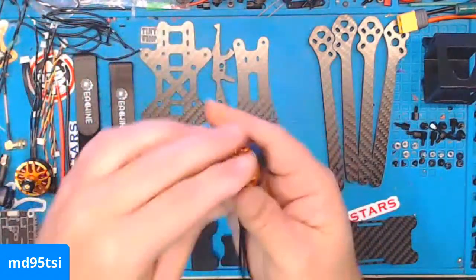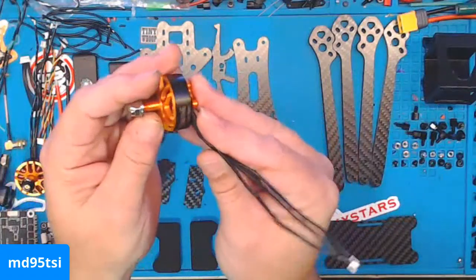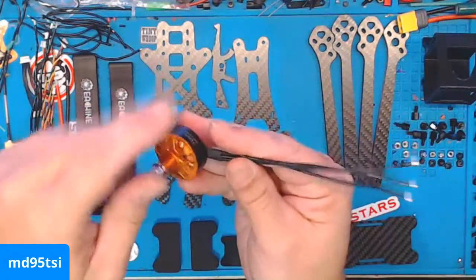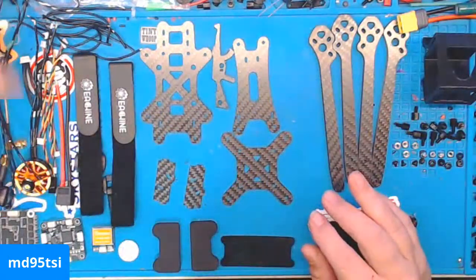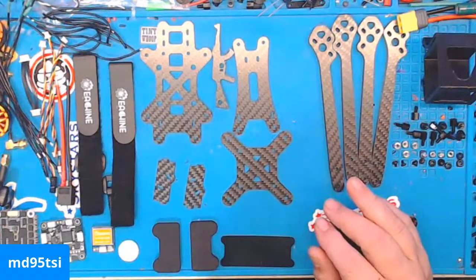But these motors were reviewed by higher people on YouTube, and they give these motors real good performance ratings, bearings and all that. They're real smooth. Like I said, I was actually shocked when I flew mine. I couldn't believe it. Crystal couldn't believe it.